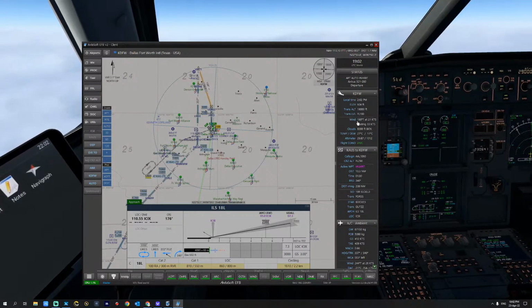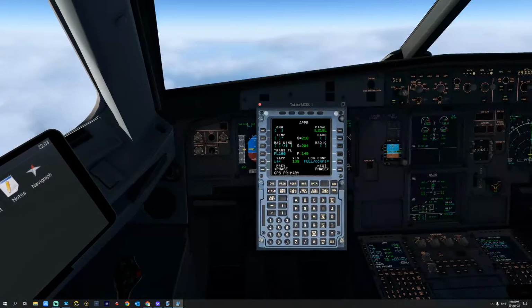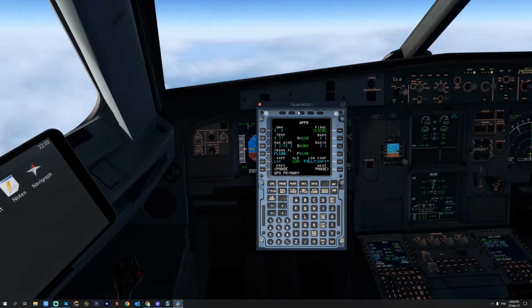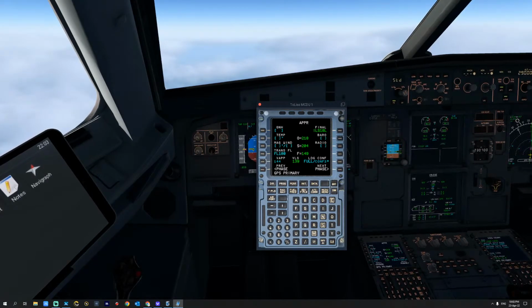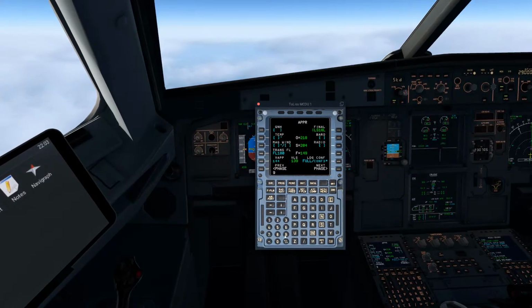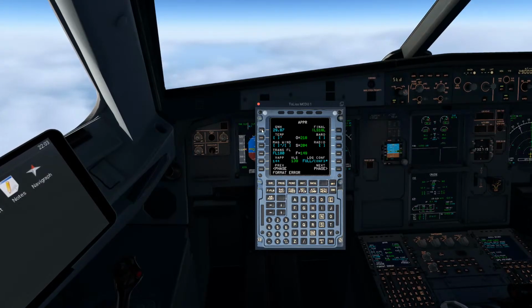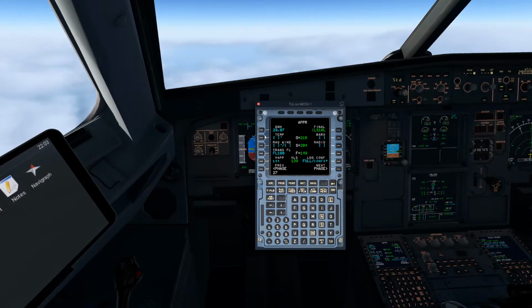Oh, look at that, folks. 180 at 21 knots, gusting 33 knots. Gee, that's going to be some landing there, folks. The Toliss currently does not have some brief integration, unfortunately, so we're going to grab the QNH, which is 2987. Let me clear that. 2987, and put that there. And the current temperature at Dallas-Fort Worth is 27 Celsius. So we're going to enter that there.